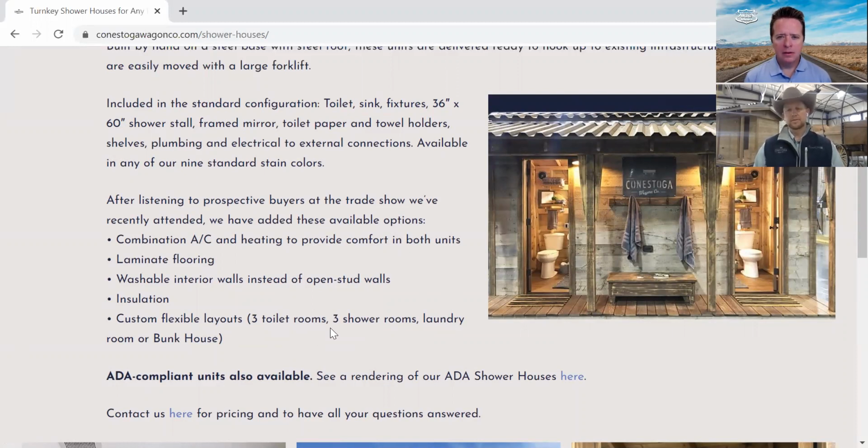There are models with shower only, 3 rooms of showers. We have models with just toilet and sink only. And within that 8x16 steel frame, we can accommodate whatever an RV park and campground might need to add to their location. And I've posted these on the group for everybody to see.